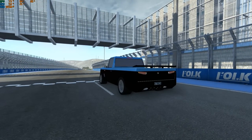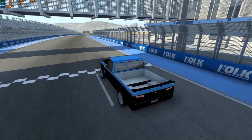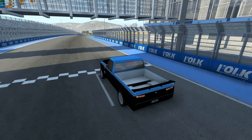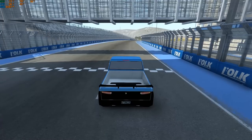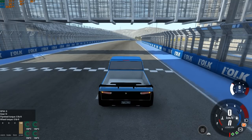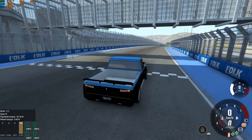We'll be testing the top speed. We'll be doing a couple of laps here on the West Coast racetrack, and we'll be doing some drag racing as well to see what kind of times we can get. Alright, so let's try the couple of laps first here and see how it will perform. So let's fire up the big beast.